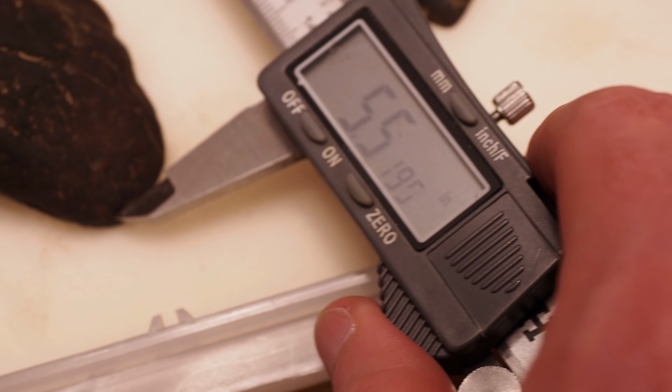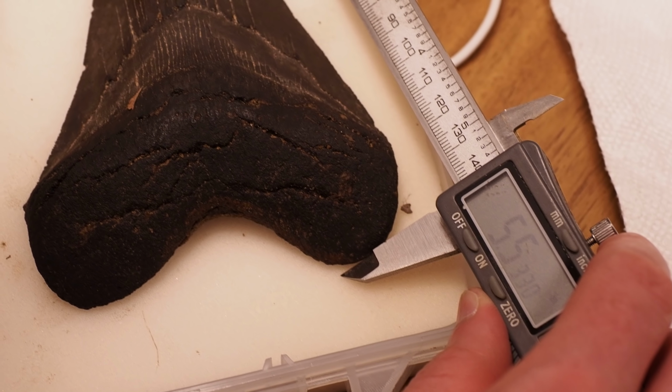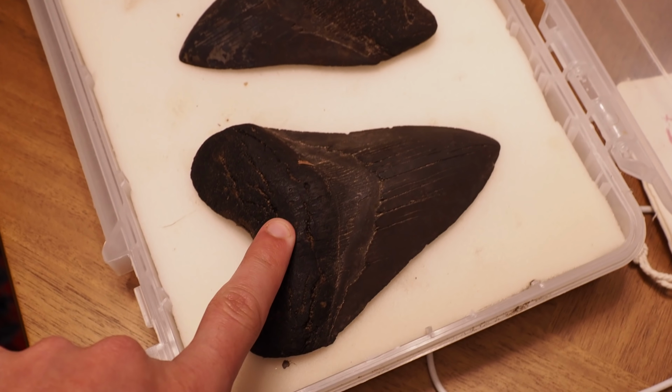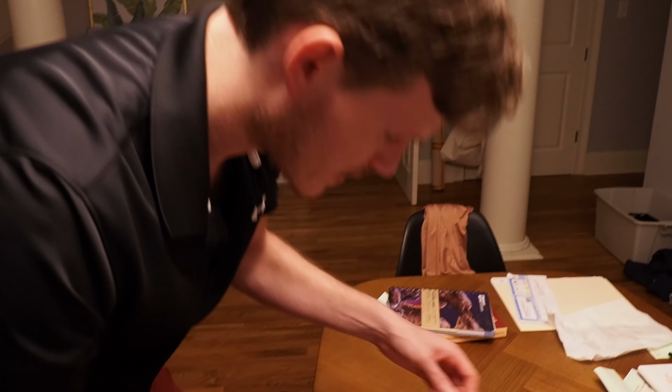What we got? 5.5. 5.51? 4.8. 5.5 again. A little bigger, 5.5. I thought this one was bigger. Did you measure on the shorter side or the long side? I did the other side. This is the short side. That one's 5.53, 4.8, and this one is 5.5. Those are some big teeth. Those are massive teeth.